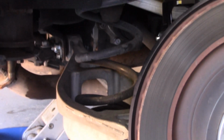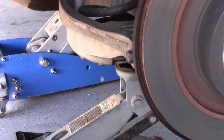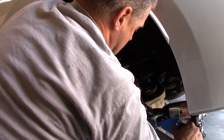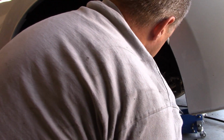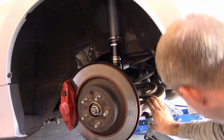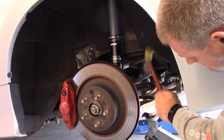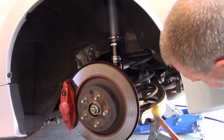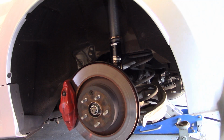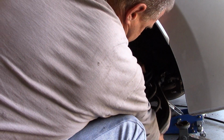Dealing with spring-loaded stuff is great fun. The easiest way to tackle this is to go ahead and put a separate jack underneath part of it. Theoretically. There we go. Take this out.